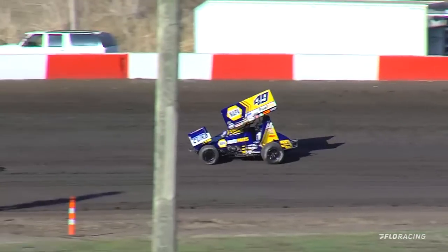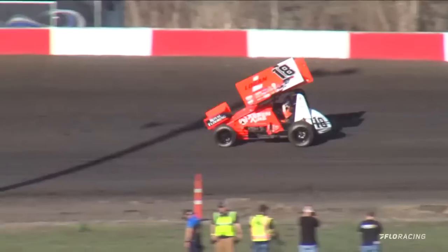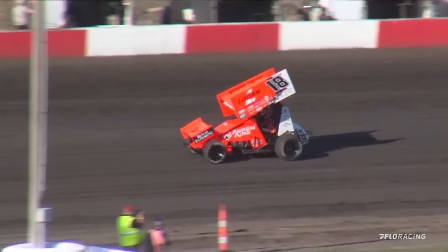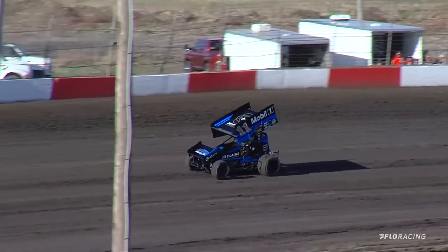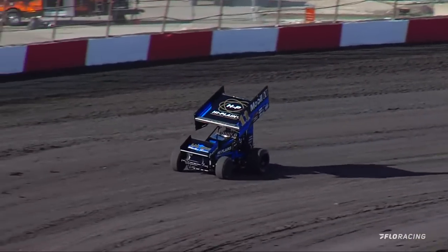Gio Scelzi falling into line behind him, the orange and white number 18 car. Driver out of Fresno, California. Logan Contractors, Ted's Body Shop entry for Gio. Buddy Kofoid out there as well, driver out of Penn Grove, California. Driving for Crouch Motorsports this year.